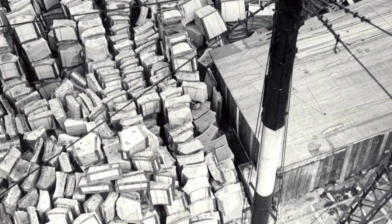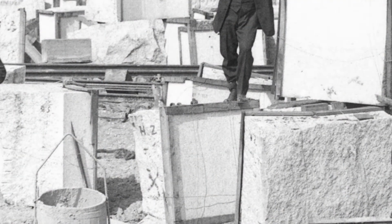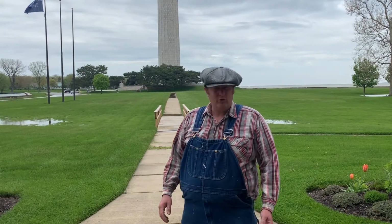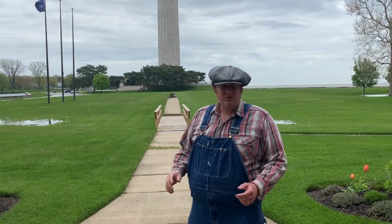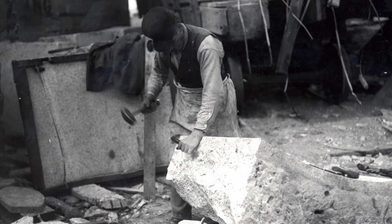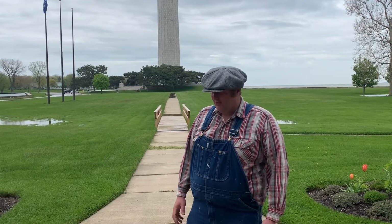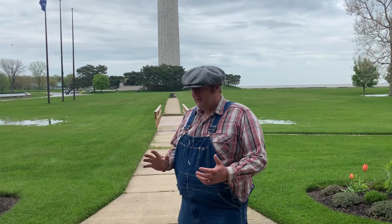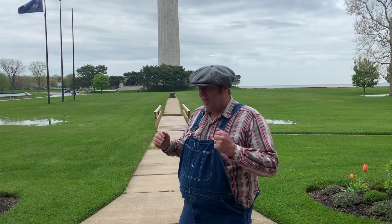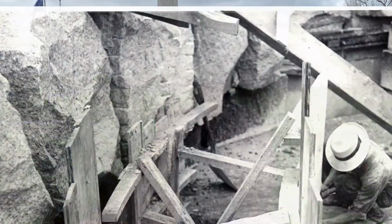All these crates that these blocks are in are numbered. So literally, it is a jigsaw puzzle for us working out here. We'd look at it, know what row, what section it'd go, some fine-tune adjusting, because the front side was all carved already, the back side was left rough. And the reason it was left rough is they were all different sizes on the back. So as we stack these blocks and you poured the concrete behind it, it would interlock these stones together.